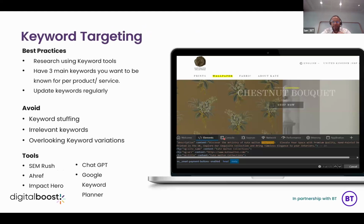Keyword tagging, very similar to what I was just describing, making sure that you appear for whatever keywords you want to appear. I always say to businesses, have at least 3 main keywords that you want to be seen as. What are going to be your USPs, i.e., your unique selling points? How are people viewing your business? Why would people go to your business? Are you offering something different to your competitors?